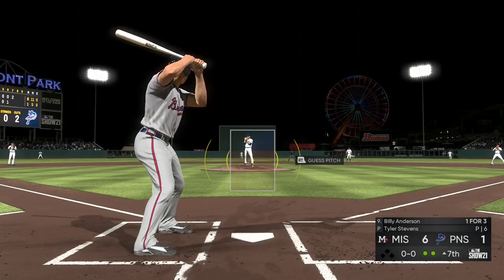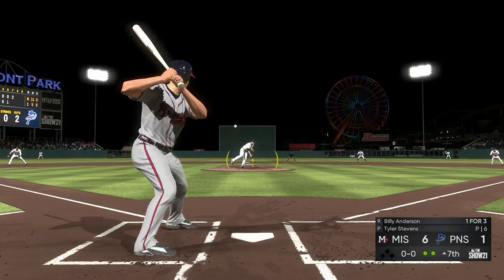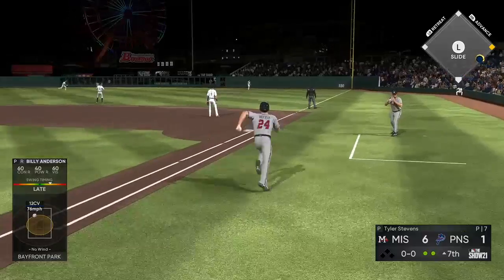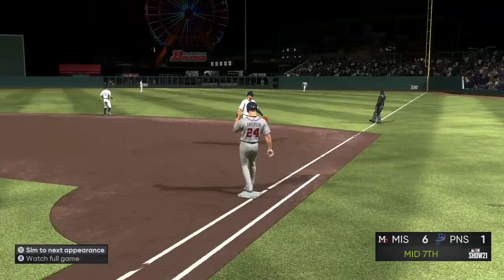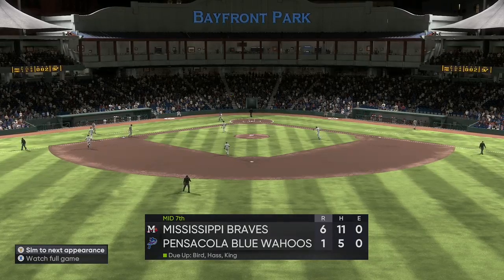Anderson. Stepping in now, Billy Anderson. Skied into straightaway right. Bird will get there and he puts it away to retire the side. The traditional seventh inning stretch.